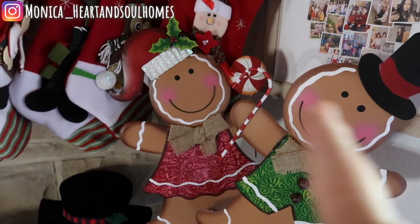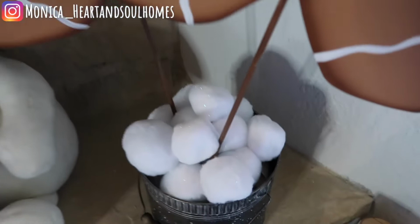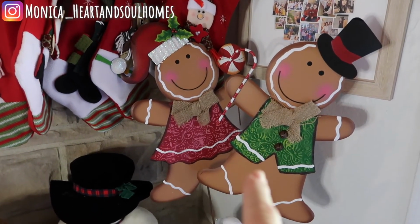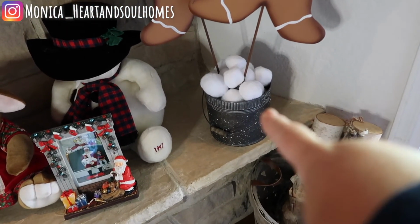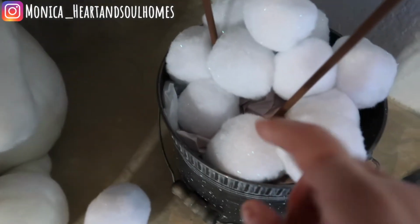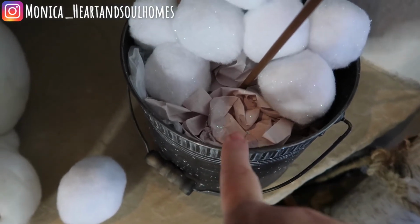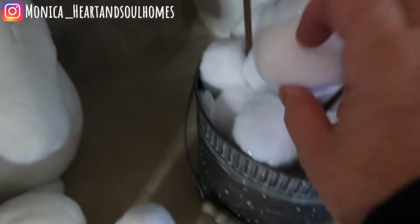Super cute. They're not the same, but they go with the theme, a little boy gingerbread, a little girl gingerbread, but they are yard stakes. You can see that's a metal. So what I did is I bought the 2 yard stakes. They were super inexpensive at Hobby Lobby. Bought a inexpensive little bucket that could be used again and again for something else. Stuck a bunch of new garbage bags and stuff like that down in there with the floral foam and stuck the stakes into that, and then just hide it with the snowballs.